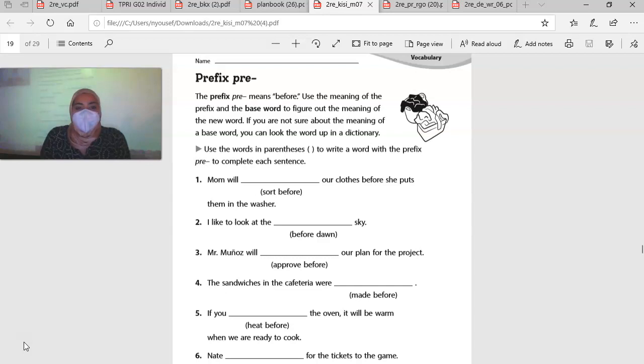Prefix pre. The prefix pre means before. Use the meaning of the prefix and the base word. Base word is the same as root word. In Saxon, they call it root word. In HMH, they call it base word, but it's the same thing. Use the base word or root word to figure out the meaning of the new word. If you are not sure about the meaning of the base word or the root word, you can look the word up in a dictionary.